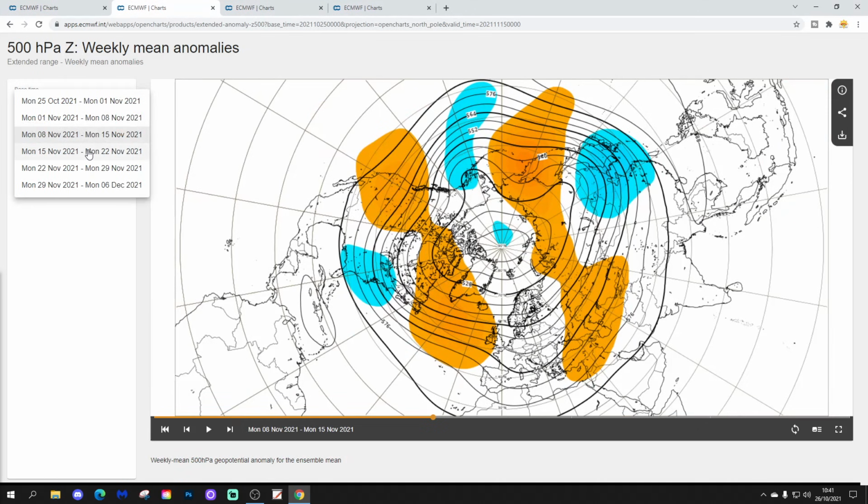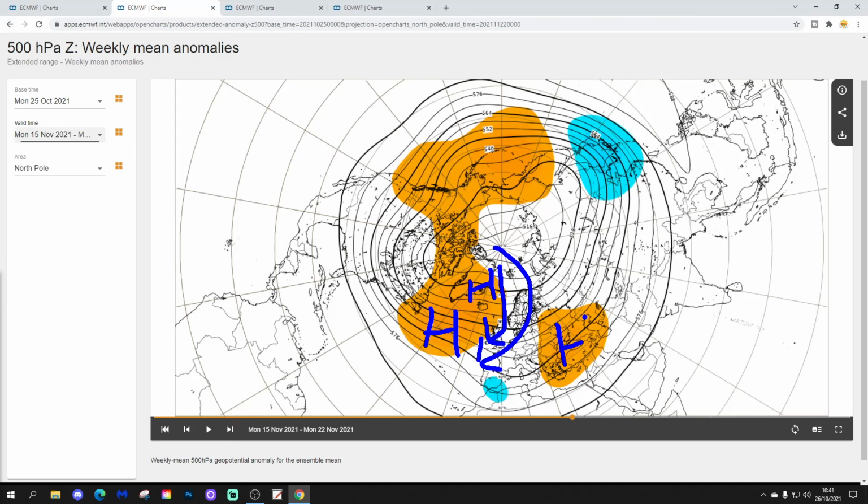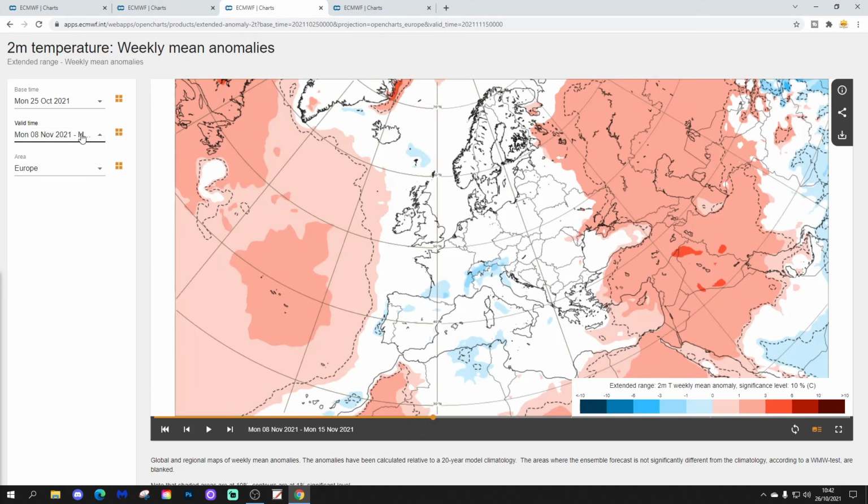The 500 millibar height anomaly looks like that. So again, lots of high pressure in the North Atlantic. It does extend up towards Greenland and Iceland, which you would think is probably going to bring in wind from an east or northeasterly direction into northwest Europe. High pressure over on the eastern side of Europe could pull up relatively mild air from the south through there. And we've got a trough of low pressure down across the far south of Spain.